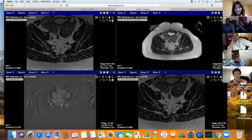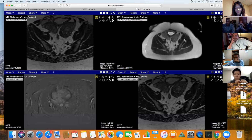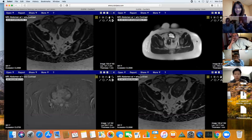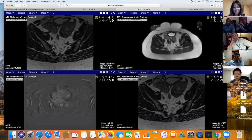But then her uterus is obviously abnormal, so she has a uterine didelphys here. Is she missing some bones? Yes, good, exactly. So there's a partial sacrococcygeal agenesis.